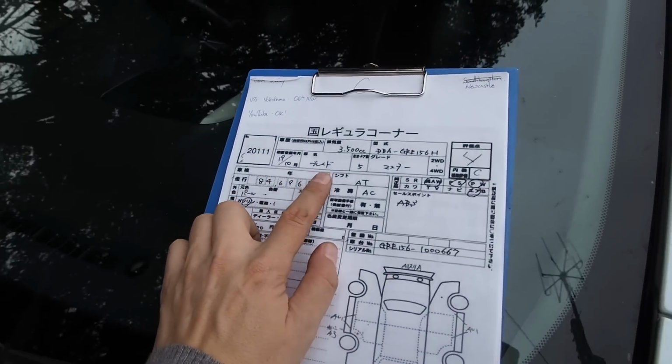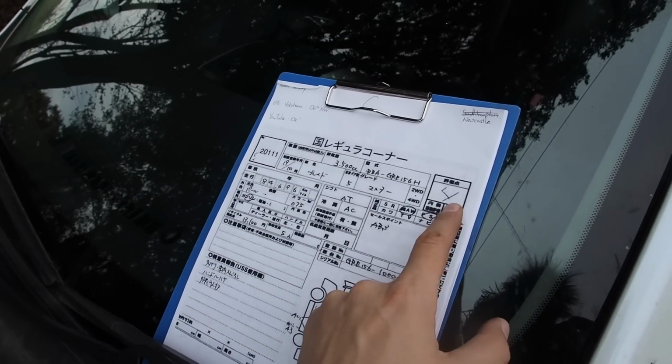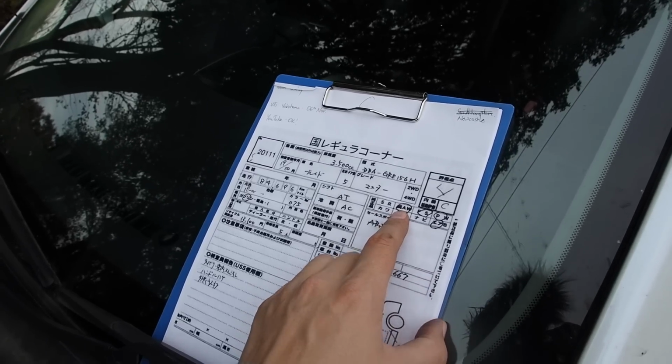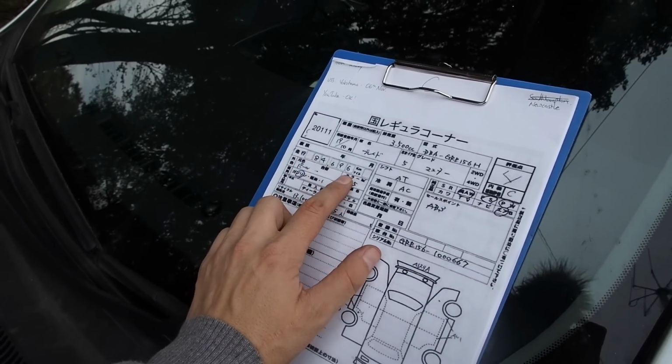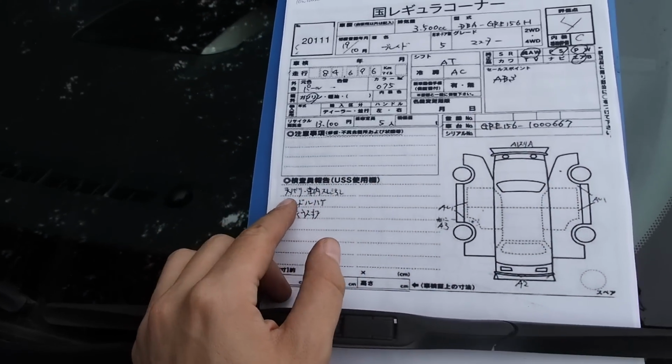So 2007 Blade, I'm just going to translate this for you. Blade Master, 3.5 liter engine, auction rate 4 with an interior C. Comes with alloy wheels, those are the original ones, as well as power steering, power windows, and airbag. Original pearl paint and 84,696 kilometers. Sales point is ABS. Okay.